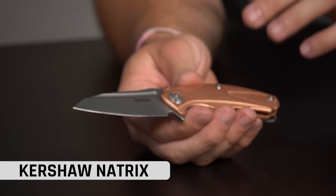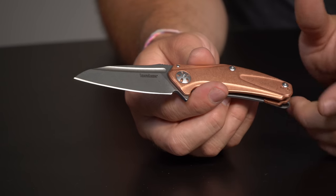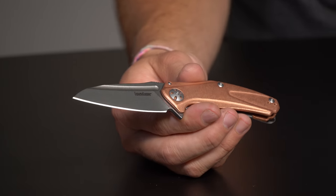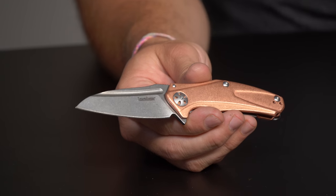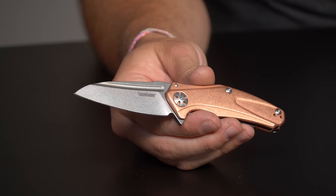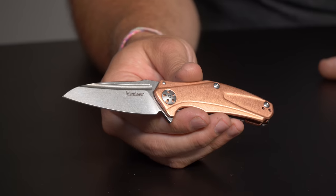Next up, we've got the Kershaw Copper Mini Natrix. You guys know I'm a huge fan of this knife. You get your beautiful copper scales, D2 blade, deep carry pocket clip. I've carried this knife a ton. It patinas beautifully. I should have brought mine. That would have been cool to show off. This thing is on sale right now for $54.99 on the website. Great little piece for National Knife Day, great little piece to have for anybody. So pick it up while you can.